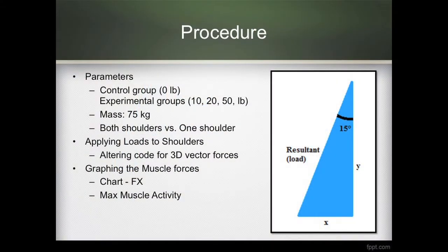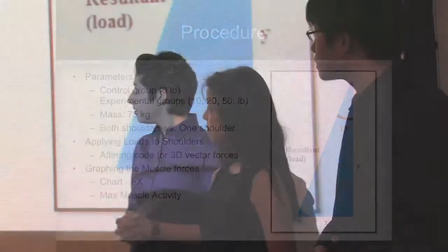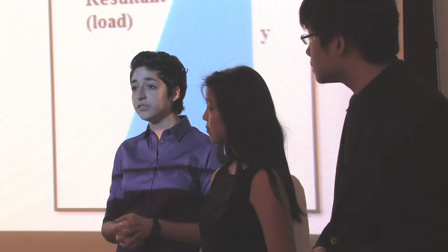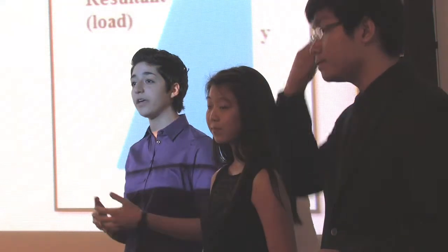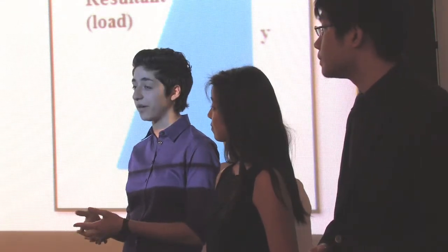To identify our parameters, our control load was 0 pounds, so we did not apply any force to the standing model that was provided by the software. We then ran the model and charted the results, and noted the numerical forces on each muscle. We kept the body mass at a constant 75 kilograms, and after this, our experimental groups we decided would be 10 pounds, 20 pound, and 50 pound backpacks.